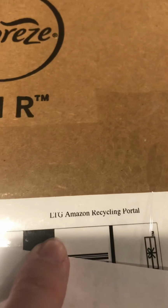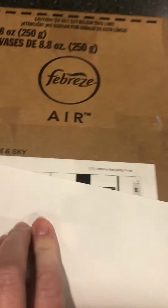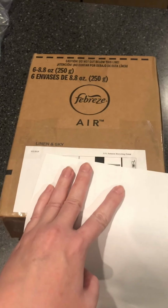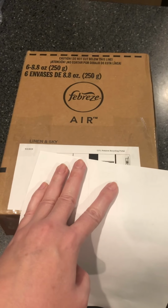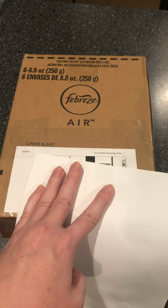I have this much left over. I'll save that for another shipping project. And I have put my label on here. You can see it says LTG Amazon Recycling Portal with today's date. Now I have covered it up for my privacy, but basically this was pretty easy. I'll encourage all of you to do the same if you have any Dash buttons. This did not take much time, just a few minutes. It was pretty easy and straightforward.